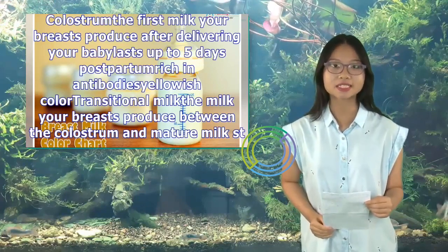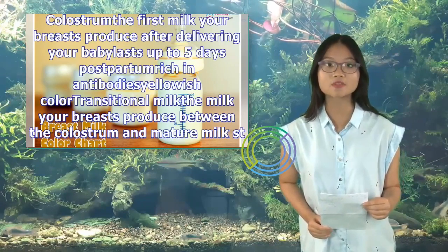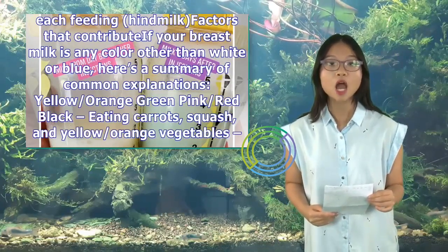Mature milk. The milk your breasts produce starting at about 2 weeks postpartum. Foremilk appears white, clear, or blue at the beginning of each feeding and then becomes creamier, thicker, or yellow toward the end of each feeding. Hindmilk. Factors that contribute.